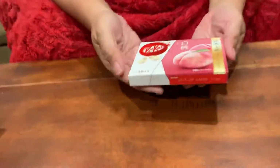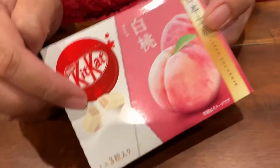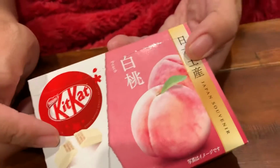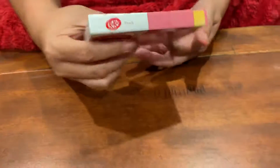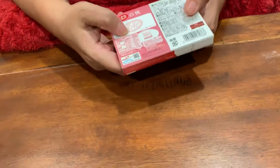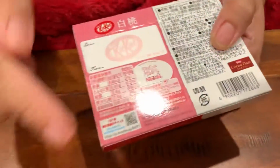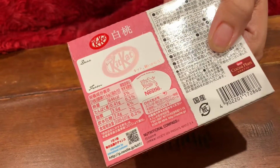And then last but not least, one more small package. This one is peach. Again, covered in white chocolate, and it looks similar to the melon one, just a little bit lighter. But we're looking forward to trying this out. This is from the airport, but if you find them anywhere else, you could give them as gifts. There's a little tag that you can use on the back.